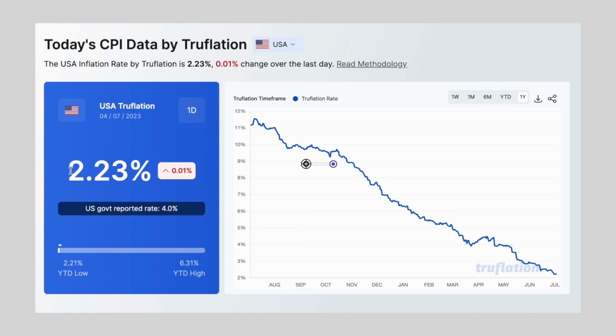Over in the US, their inflationary problems aren't quite as bad as they are here. We saw on Trueflation that it's reporting a 2.23% inflation rate right now. A couple of weeks ago, we heard that the US Fed were making the decision to pause interest rate hikes after 10 consecutive increases. And instead, they were going to sit back and monitor inflation to see if it starts coming down after those 10 consecutive increases. So we'll see what happens on that one.